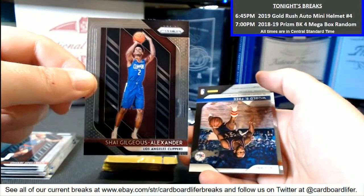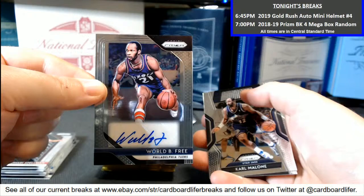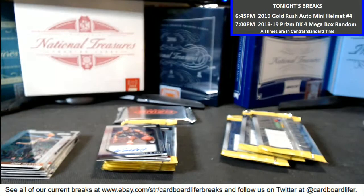Shai Gilgeous-Alexander rookie, and we actually get an autograph in these? Well, be free. Nice little bonus there. I wasn't expecting an autograph in these. Karl Malone dominance and Josh Jackson. And look at the list. I did not include anybody that had autograph cards in our random.